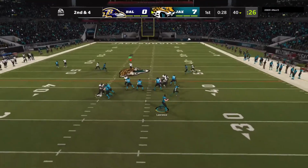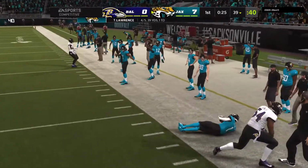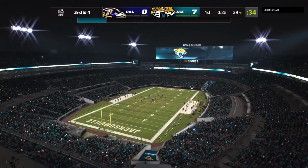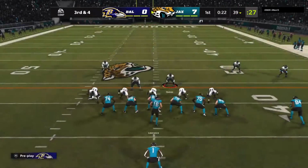On play action, Lawrence. They'll get this out to the flat for Etienne. Usually the offense has an answer to anything a defense throws at them, including a safety valve. And that's what they did on that play. They went there, but the defense still made an excellent play and held them to no gain.